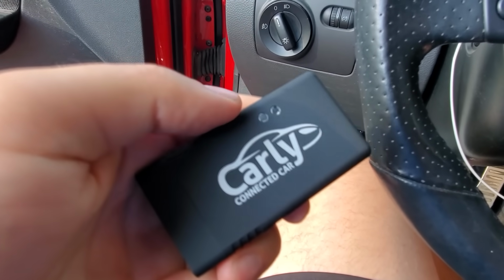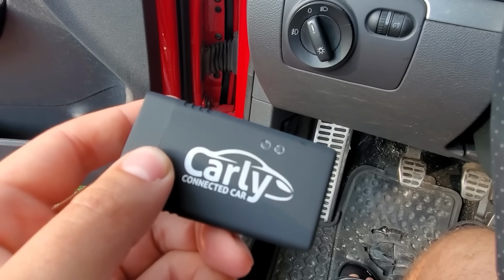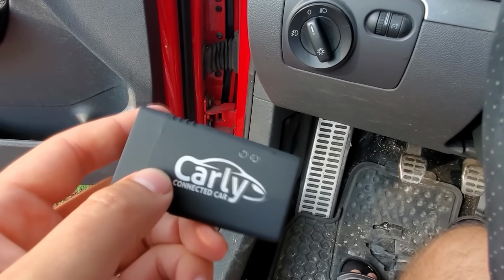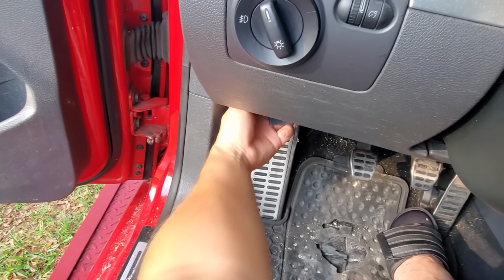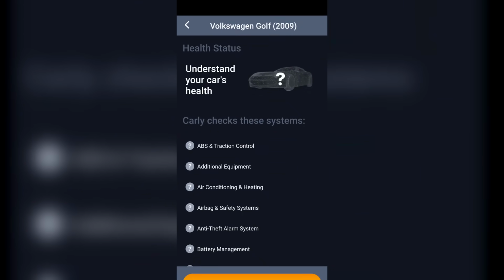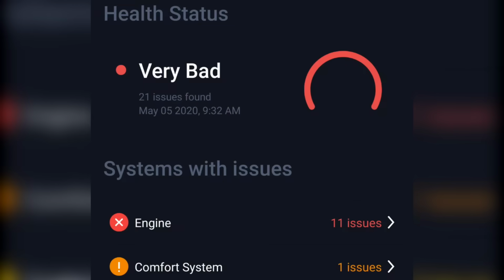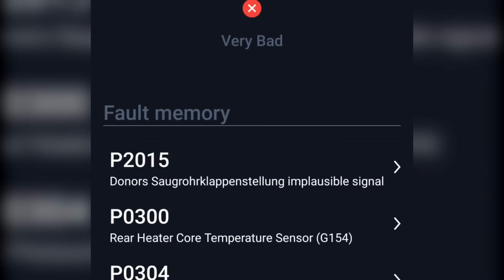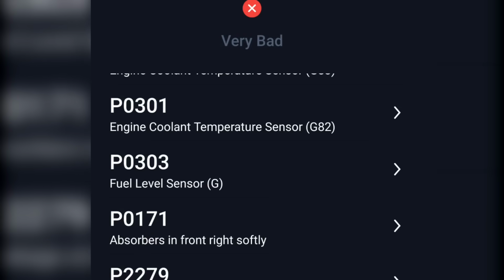Now, Carly is something I showed you on my 3 Series BMW. This is a very powerful diagnostic scanner specifically for BMWs, Volkswagens, and Audis. It's really simple. We just plug it in to the OBD port down here, and this is going to wirelessly connect to an app on my phone. Once connected to the GTI, I scan for trouble codes. And the nice thing about Carly on a Volkswagen, it doesn't just check engine codes, it has the ability to scan every single module for errors, something that generally only high-dollar scanners can do.